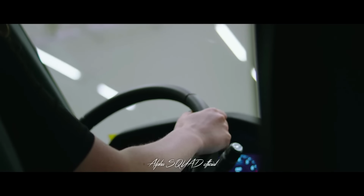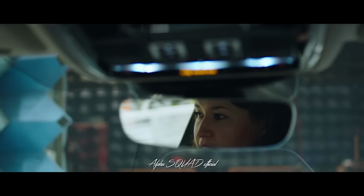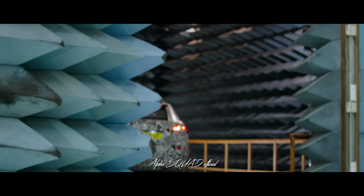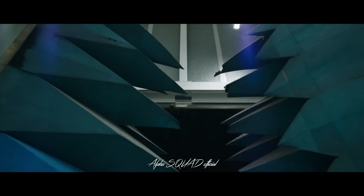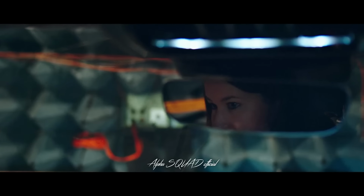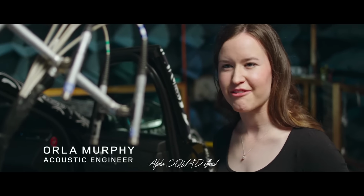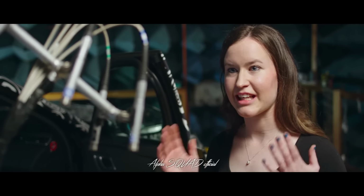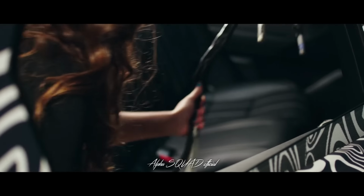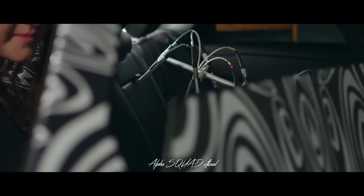What we want to do is to make listening to music a really enjoyable experience. Orla Murphy is one of a new generation of engineers working at Land Rover. She's an acoustic engineer, responsible for crafting the Velar's premium sound. A car is a challenging acoustic environment because you have some really absorbent materials like the leather in the seats and then some really reflective materials like the glass. Orla positions microphones to record acoustic reflections from the speakers. Her goal? To ensure that music in the Velar sounds as good as the day it was recorded.